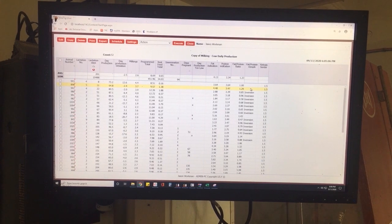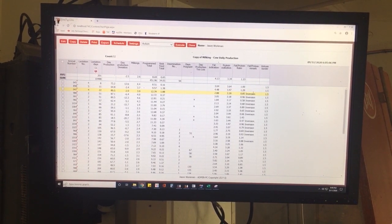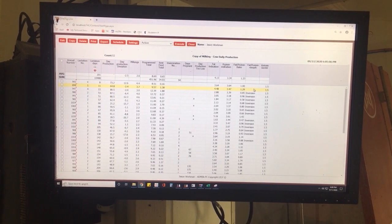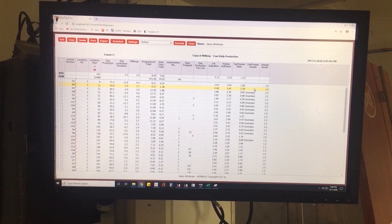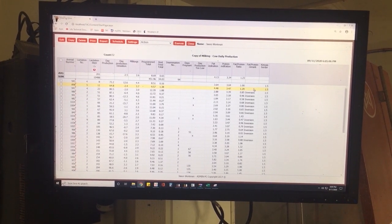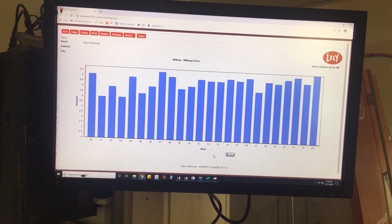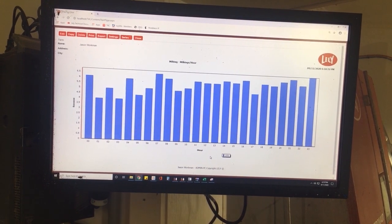A lot of times we don't even have to IV cows for ketosis or other fresh cow problems. We can identify it quickly, get them treated with a minimal amount of medicine or supplements, and get them back into production or max out their capabilities. This is just another report that we sometimes use to identify areas that we can improve in management.